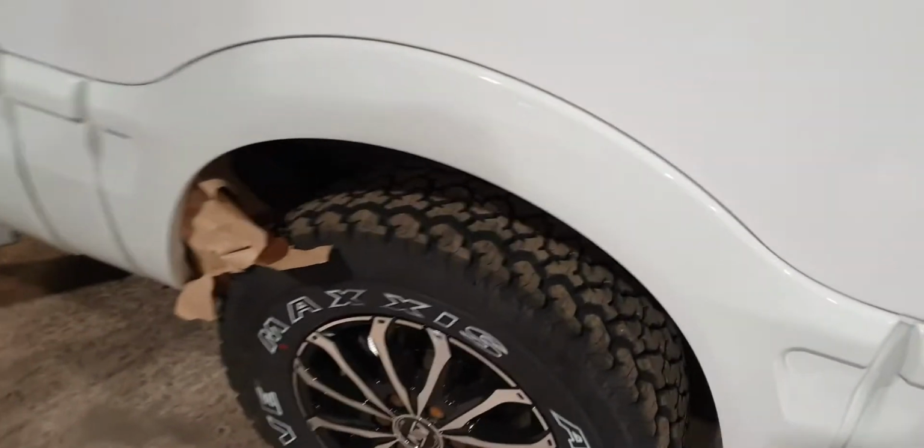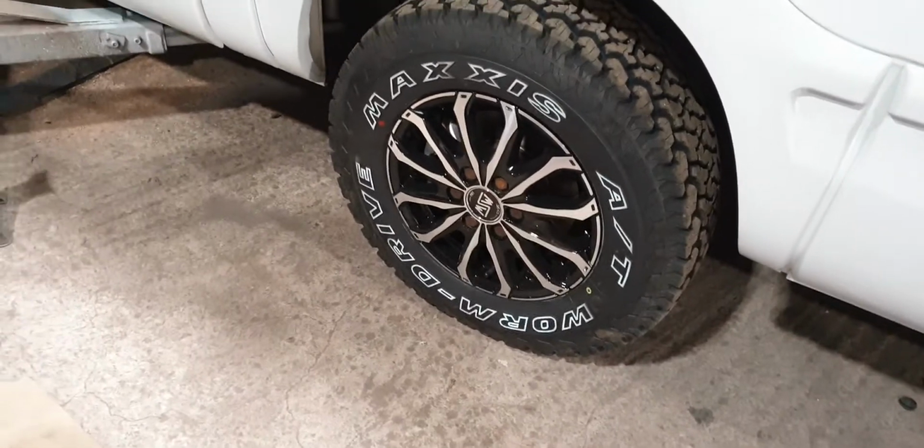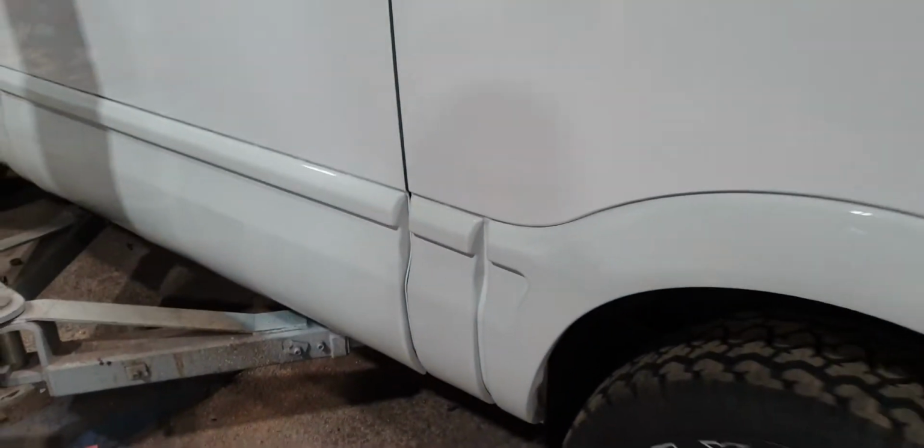Obviously the alloys and tyres are now on. Fantastic job. All of the wheel arches have been done and everything has been schultzed. The colour-coded plastic trim is now on. Also a spare wheel carrier.